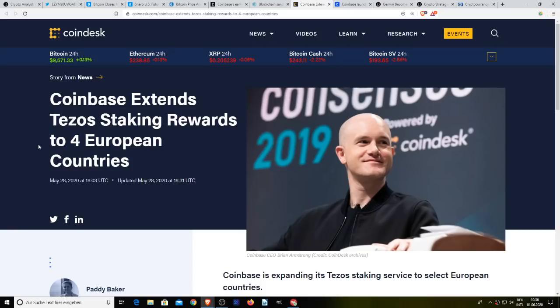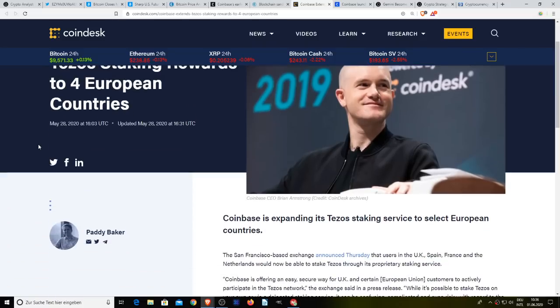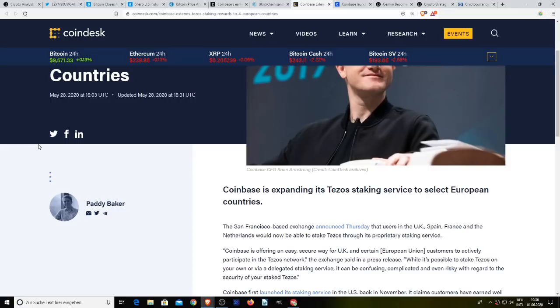Coinbase is expanding its Tezos staking service to select European countries. The San Francisco-based exchange announced on Thursday that users in the United Kingdom, Spain, France, and the Netherlands would now be able to stake Tezos through its proprietary staking service. They said Coinbase is offering an easy, secure way for UK and certain European Union customers to actively participate in the Tezos network, the exchange said in a press release. While it's possible to stake Tezos on your own or via a delegated staking service, it can be confusing, complicated, and even risky with regard to the security of your staked Tezos.